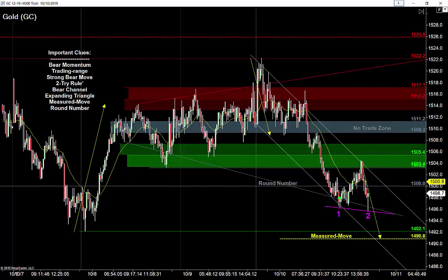I'm not going to deny it's a very strong move down. What I do not see, though, is follow-through for these bears right now. That, in my opinion, tells me this market is ripe to go right back up into that trading range at 1510, 1512 and change up here. The problem is I've got a lot of bear momentum right now. I want to be a buyer to go back into that range, or I have to wait for proof that we have a continuation and a 1, 2, 3 breakout. I don't have that proof yet.